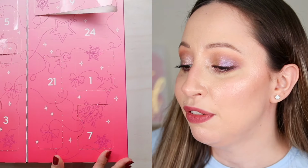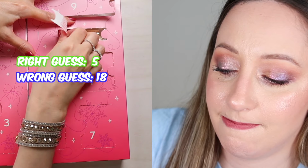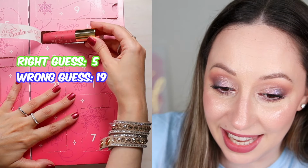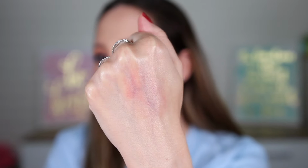Door 24. I'm gonna say lip pencil. And it is... it's not. What is going on with me today? And we have here a lip tint. Doesn't look like it is gonna stain my skin. Completely dry now. It didn't stain. I don't really like this.